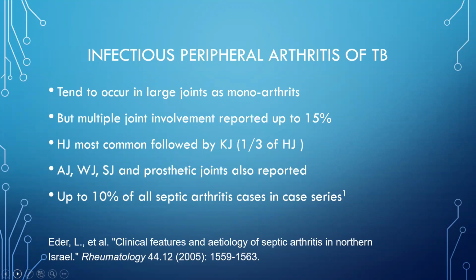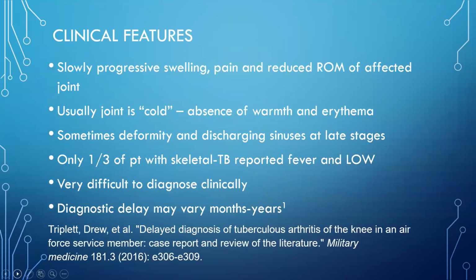In one series, up to 10% of all suspected septic arthritis was diagnosed to have tuberculosis, in this particular cited article. These present with slowly progressive swelling, pain, and reduced range of movement in the affected joints. They usually call it a cold joint because of the absence of warmth and erythema. Only at the late stage of the course does the joint become deformed, with discharging sinuses.